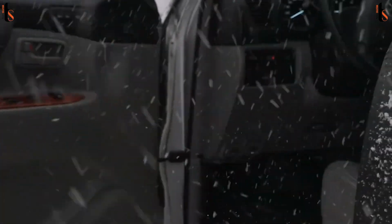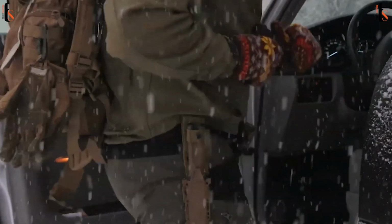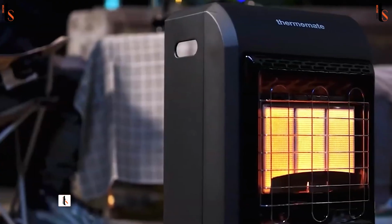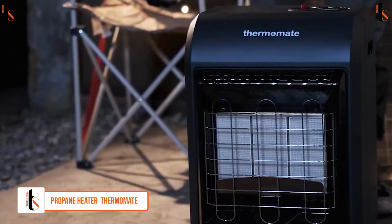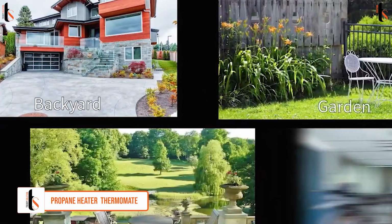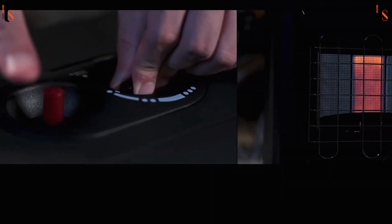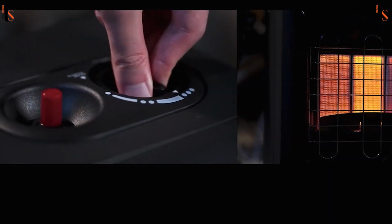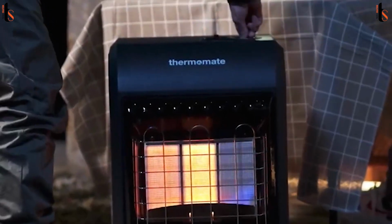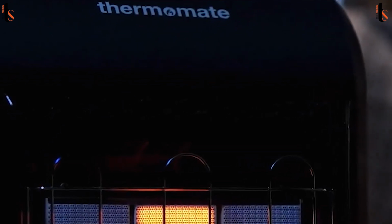When you need efficient, portable warmth for outdoor or indoor spaces, a reliable heating solution is key. The Thermomate propane heater delivers up to 18,000 BTU of heating power, perfect for patios, garages, camping, and more. Its 3 adjustable heating modes, 6,000, 12,000, and 18,000 BTU, allow you to choose the ideal temperature for your space, which can be heated to 450 square feet.